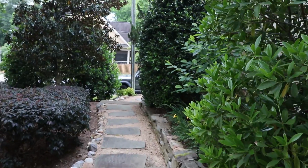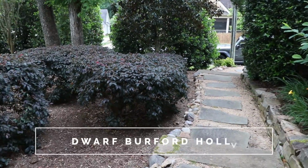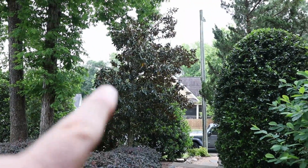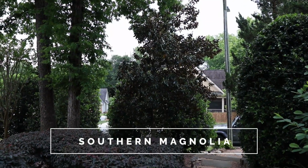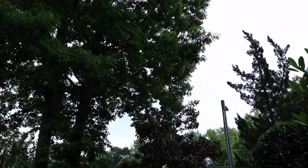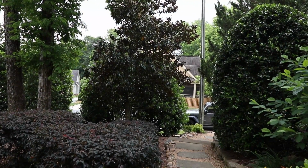Right there, there's a very large holly growing, and some really nice loropetalum on this side, and a southern magnolia right there. I don't know that one's getting quite enough light, but the plant looks fantastic, but it's trying to grow right up under this oak that's right here. I'm going to turn this off and go back up and show you a couple little nooks and crannies I missed.